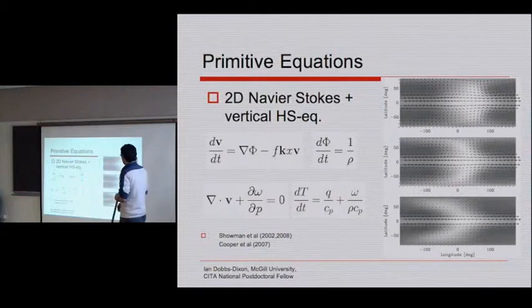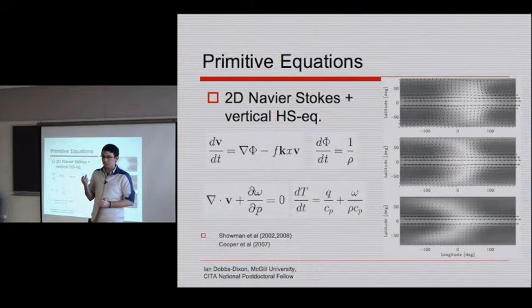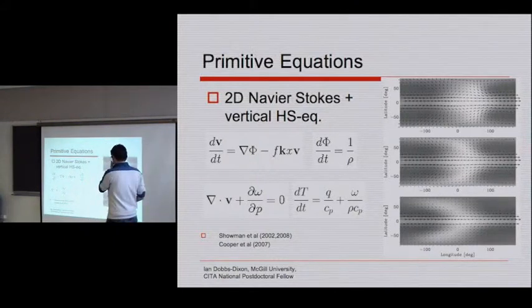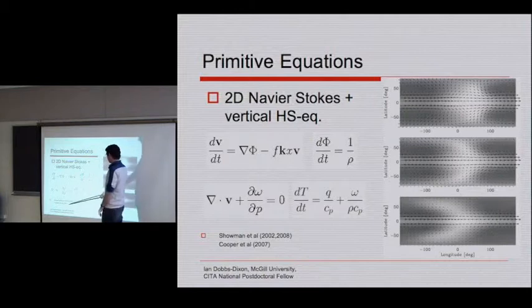Now the argument about this is that these are valid when the aspect ratio is high, right? When the radial extent is much smaller than the horizontal extent, which is of course what we're seeing here. So these have been done for quite a while. I think the first dynamical models were done by Schoeman and Guillot in 2002, and then there have been several papers by Cooper et al. and Schoeman et al. more recently.